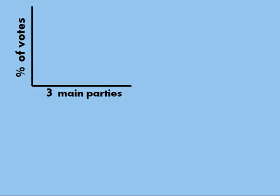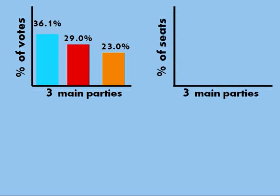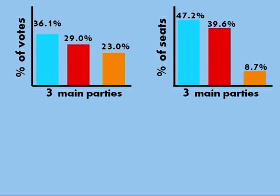In the 2010 general elections, the Conservative Party scored 36.1% of the votes, Labour 29% and Lib Dems 23%. And yet bizarrely, the Conservatives got 47.2% of the seats in Parliament, and Labour got 39.6%, but the Liberal Democrats, they only got 8.7%. Let's put it another way.